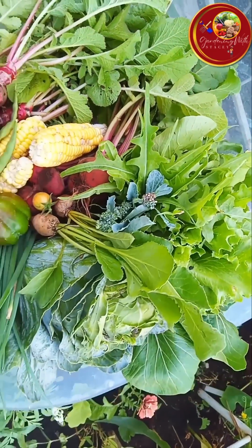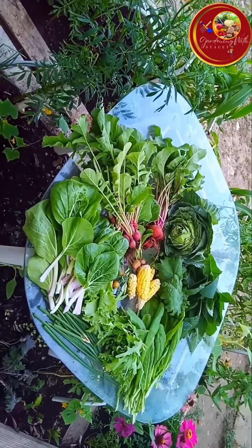Look at that, guys. Grow some food, no man. Real organic grocery shopping in my backyard garden.